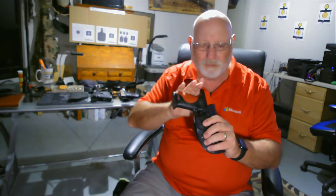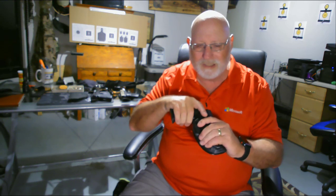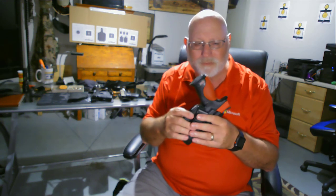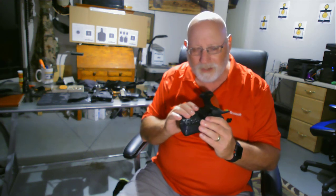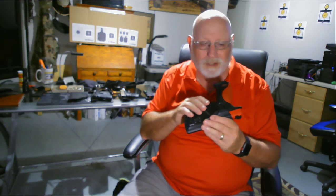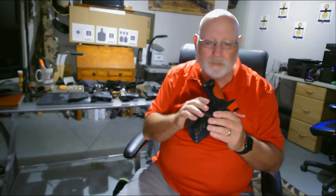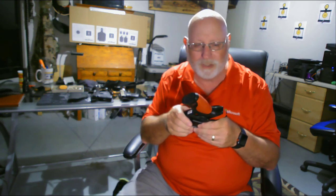That goes in this holster really nicely. Nice, crisp fit, really decent retention. I'm not going to put this particular one on. I've got it set at about a 15-degree cant, which is what I like. This is a really great clip. This clip, once it grabs onto your belt, guys, it's not letting go. So once you put one of these on, they pretty much stay put.